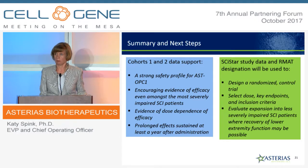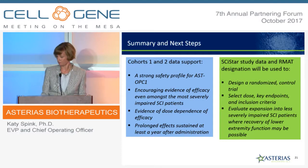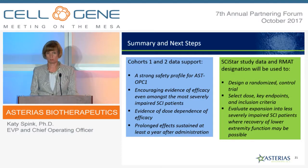Importantly, this is something we don't think has ever been seen before in spinal cord injury. We're seeing prolonged effects out to a year after administration. So we're really looking forward to moving forward, collecting the rest of the data from the current trial, and designing our next trial as well. And I think I'm out of time, so I'll leave it there.